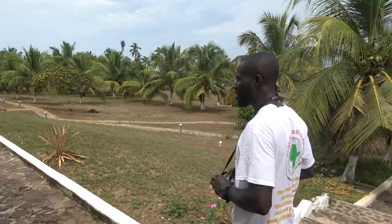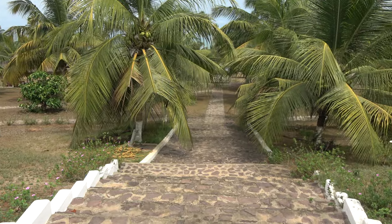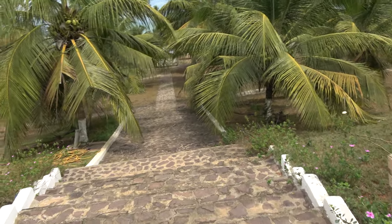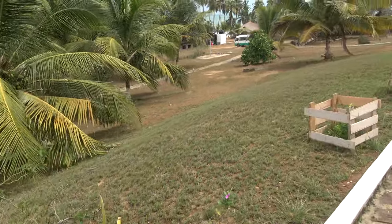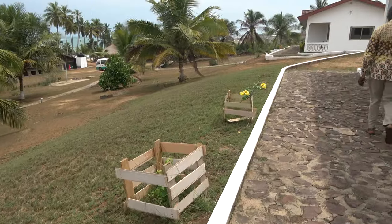And the elevation when you go into the ocean, it's just a smooth drop down. I like these resorts because you can get good exercise and enjoy nature. You can camp out and all that good stuff.